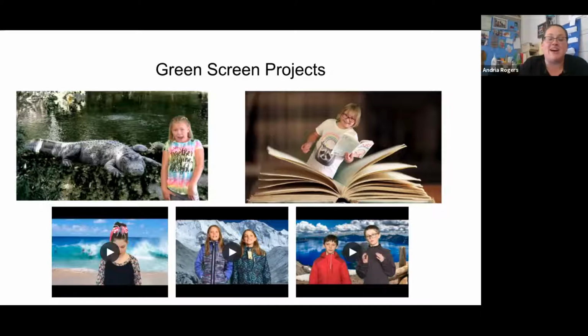The young lady inside of the book, her story this year was actually really cool because of COVID and a lot of people weren't traveling. She talked a lot about all the books that she read. So her story was about her getting sucked into one of the books that was on her reading list this summer. That was how she depicted her experience.